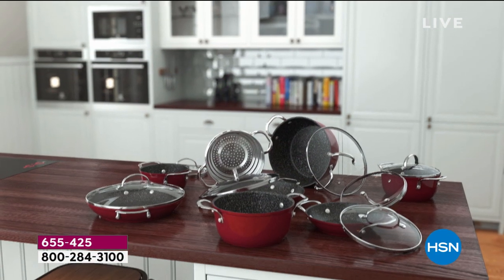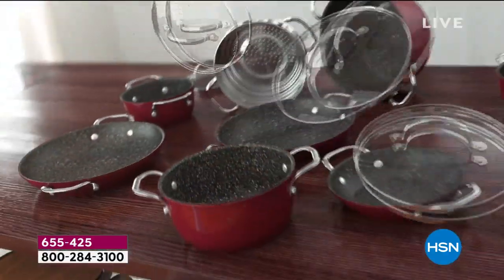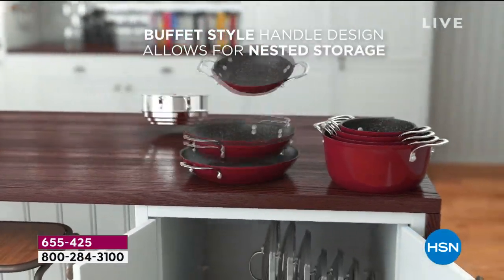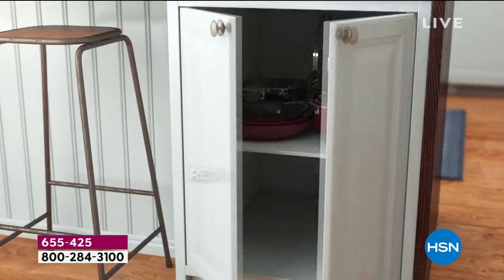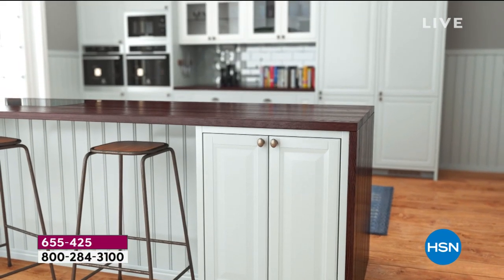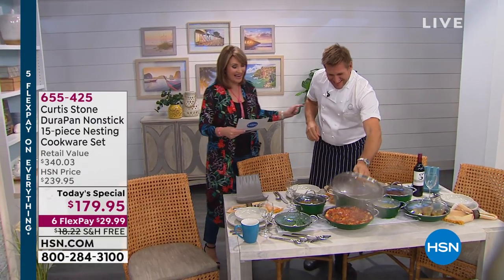We wish you were here in the Chef Curtis Stone kitchen to smell the deliciousness that is happening in front of us. We are about to share with you the biggest, the largest, the best, huge set Curtis has ever brought to us. We start there. And by the way, it's 15 pieces. You get 3 fry pans, 3 saucepans, a stock pot. You get a steamer insert. You get it all for $179.95.